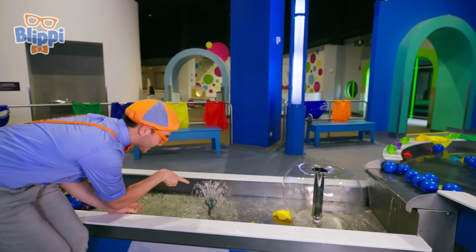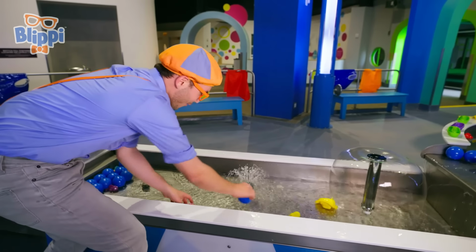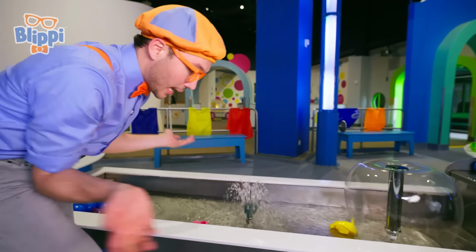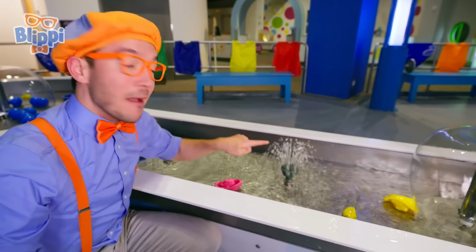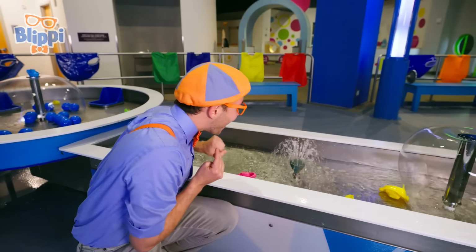Whoa, hey, look at this. Whoa. Yeah, look at this sprinkler head. It's so bubbly and it's so wet and sprinkly. Yeah, this is called turbulent flow. Look at it go.